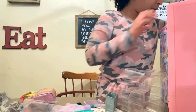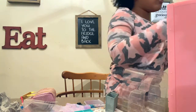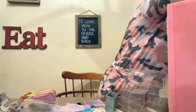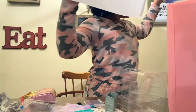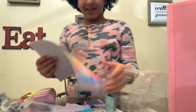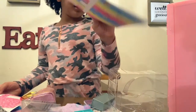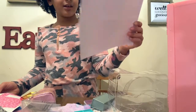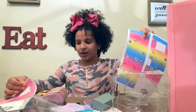Okay, next up I'm gonna show you the stuff that's in the giant box. Wait a minute. Hold on. I'm getting confused. And there's like some stickers you can put inside the locker. And there's cheetah print.